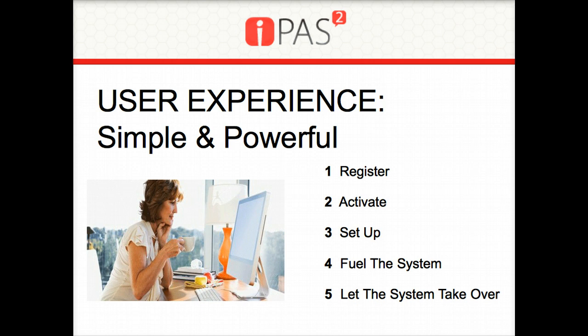As a new member, you have a clear step-by-step process to follow. You register for the system, you activate the system, you set up the system. And if you don't have time or if you don't want to set it up, there's someone to do that for you. You fuel the system and then you can trust the system to do the rest. It really is as simple as that.